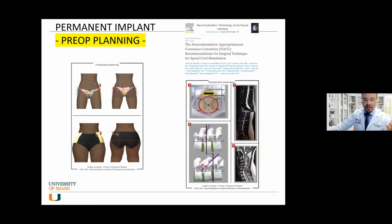So I brought here the consensus that was published January this year and some recommendations. For instance, before going to the permanent implant, it's important to discuss with the patient where the IPG, the battery, will be implanted. It can be done in the abdomen, the front part, the flank, and the buttocks. The goal is that the patient can choose a comfortable position and avoid the belt line or any sort of compression that would lead to a wound dehiscence.